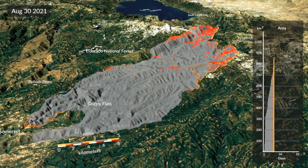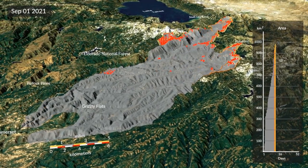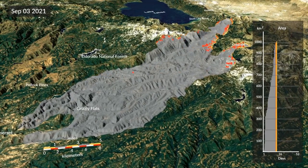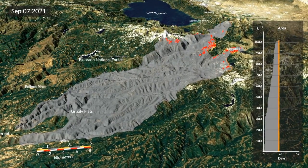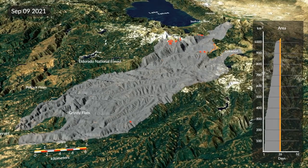The Caldor Fire started in the middle of August and burned for almost 8 weeks. But we know that most of the expansion happened in just the first 2 weeks, after which point most of the active fire detections were not at the perimeter of the fire as expanding fire fronts, but actually within the perimeter, showing areas where there was residual smoldering or flaming activity.